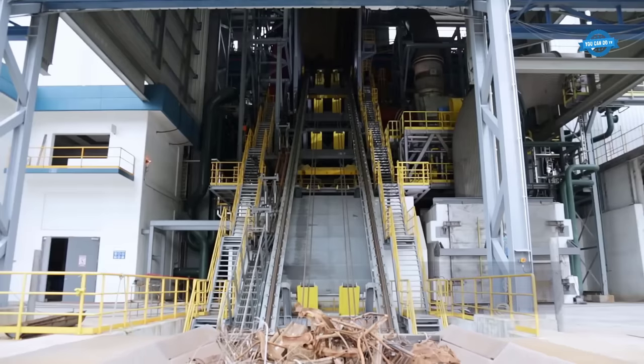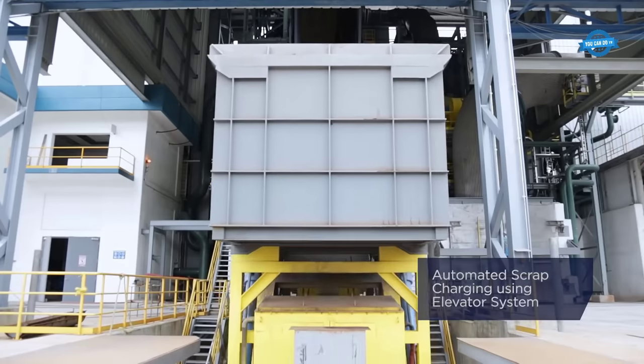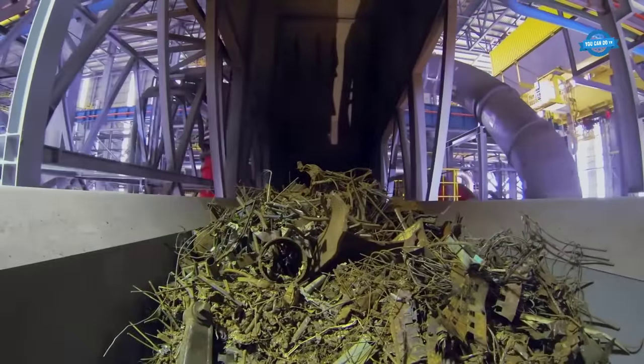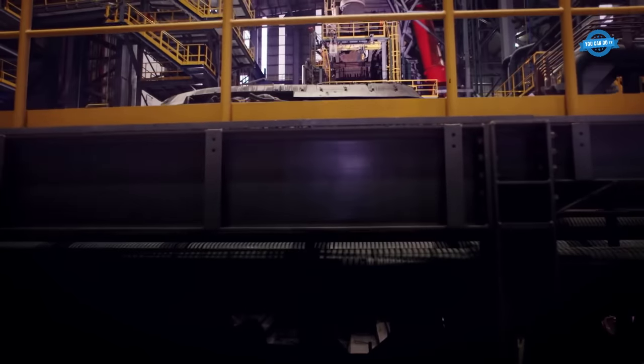Charging materials. The steelmaking process begins with the loading of raw materials into the furnace. These materials typically include scrap steel, iron ore, and other additives. The choice of materials depends on the desired steel composition and grade.